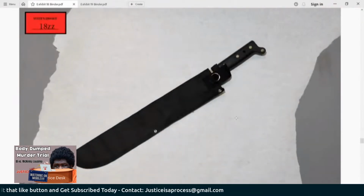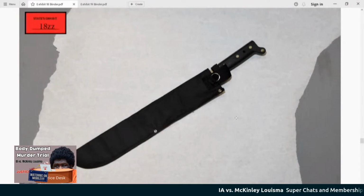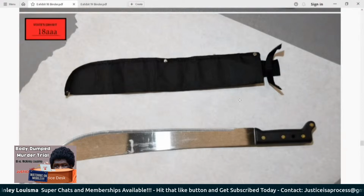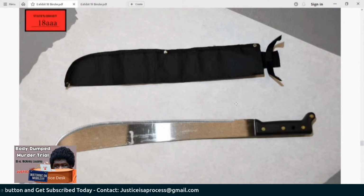(18ZZ), is that the same machete? Yes. Is there a reason that when you photograph items like a machete or a knife that both sides are photographed? We just want a clear representation of the item from all different angles. What are we seeing in 18AAA? So in this photo, we've removed the machete from the sheath so that you can see the actual knife.